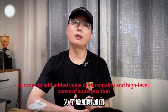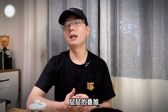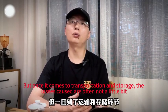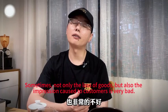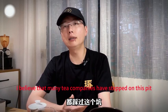In order to add value or personality and a high-level sense of superiority, they blindly pursue exaggeration in the selection of packaging materials. But once it comes to transportation and storage, the losses caused are often not small. Sometimes there is not only a loss of goods, but also a very bad impression on customers. I believe that many tea companies have stepped on this pit.